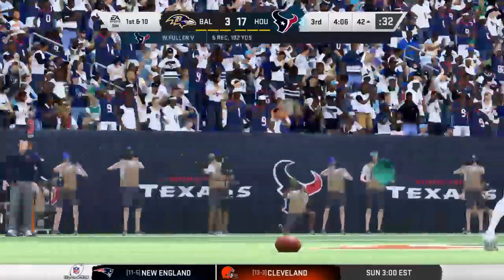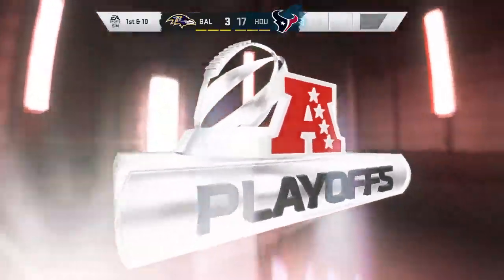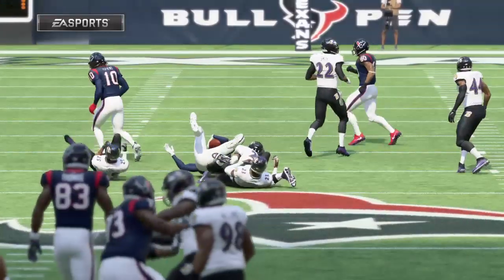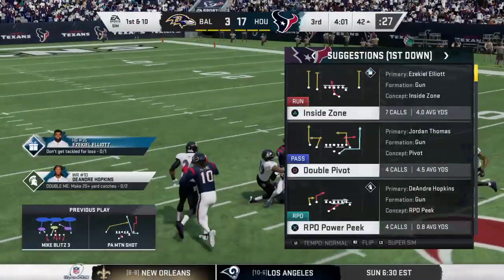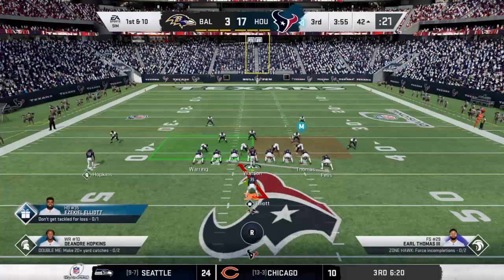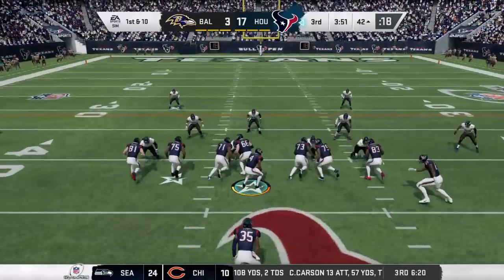A nice job there, Charles. They picked up the blitz and were able to complete the pass. That had the total feel of a quarterback in control. Red blitz, got him into the right protection scheme, so he doesn't get hit back there. He's got a chance to step up with supreme confidence and deliver it downfield for a nice completion. So in Raven territory now, here's a 1st and 10 at the 42-yard line.